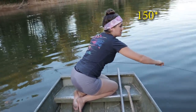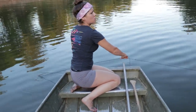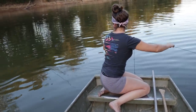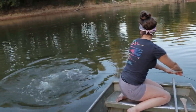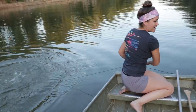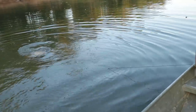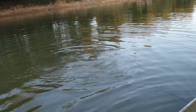Coming up on one. Up on a fish. Woo! Woo! Be a big old gar. Oh! Whoa! That was a monstrous blue cat. That is a 30 plus blue. Let me reacquaint myself. We're gonna need the big net. Look at that. Michael, I think he's bigger than that.